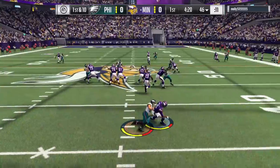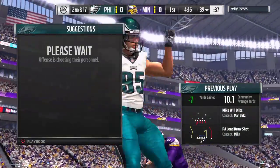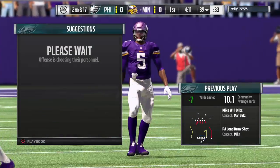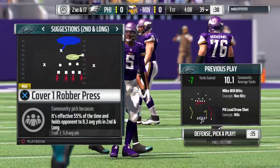Now a play fake here. And no escaping this time as he'll go down. They got him for a sack. Michael Kendricks coming in from that outside linebacker spot to bury him for a loss of 7.